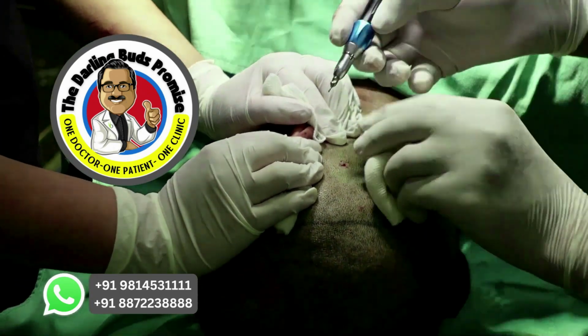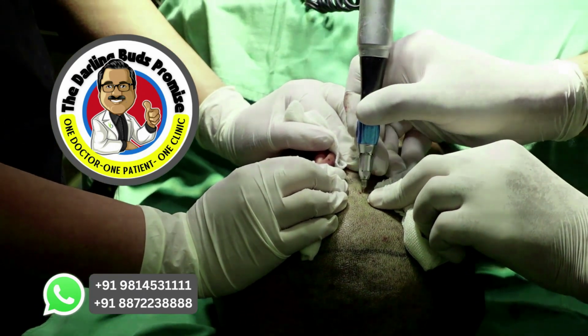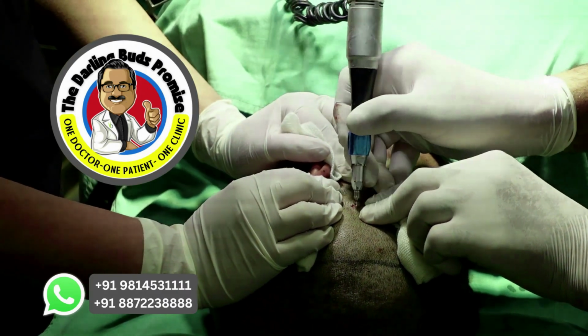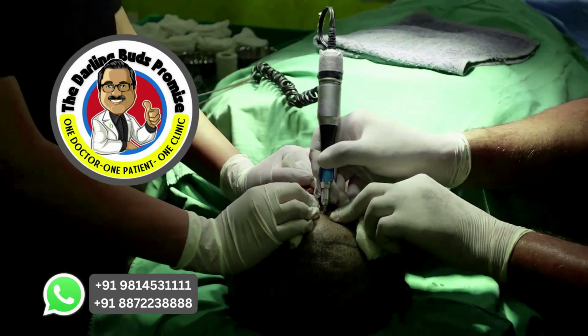Once the grafts are picked up, they are put in a nourishing solution which contains, besides PRP, A cell solution and mixture X, which we have over the years developed. It helps in better growth of the grafts after the hair transplant once they are back into the recipient area.